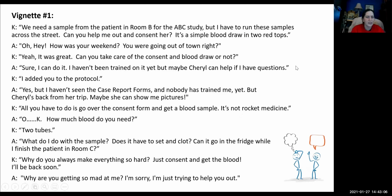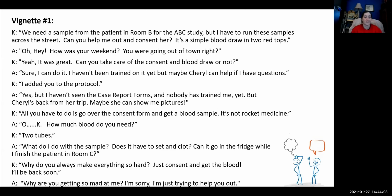We need a sample from the patient in room B for the ABC study, but I have to run these samples across the street. Can you help me out in consent? It's just a simple blood draw, 2 red tops. Oh, hey, K. How was your weekend? You were going out of town, right? Yeah, it was great. Can you take care of the consent and blood draw or not? Sure, I can do it. I haven't been trained yet, but maybe Cheryl can help me if I have questions. I added you to the protocol. Yeah, but I haven't even seen the case report forms and nobody's trained me yet. But Cheryl's back from her trip and maybe she can show me some of her pictures. All you have to do is go over the consent form and get the blood sample. It's not rocket medicine. Okay. How much blood do you need? 2 tubes. What do I do with the samples? Does it have to sit and clot? Can I put it in the fridge? Because I've got a patient in room C. Why do you make everything so hard? Just consent and get the blood. I will be right back. Why are you getting so mad at me? I'm sorry. I'm just trying to help.